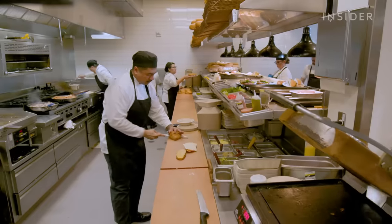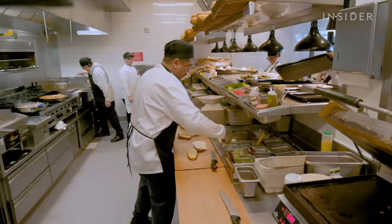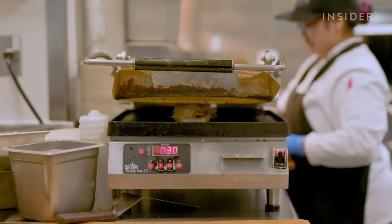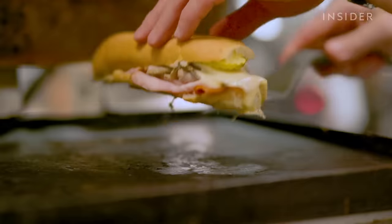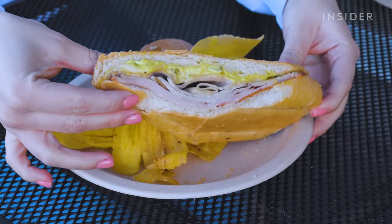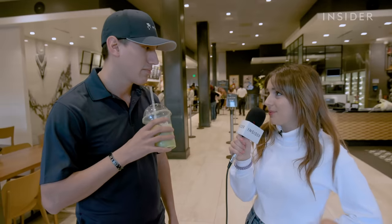We got a glimpse inside the kitchen as the team preps their classic Cuban sandwiches, a must-try here at Porto's. The team sells about 45,000 cubanos a month across all locations. If you haven't had a Porto's Cuban sandwich, you don't know what a Cuban sandwich is supposed to taste like. What's your favorite part about the cubano sandwich? The pickles, the mustard, the cheese, the meat, it's like slow roasted.